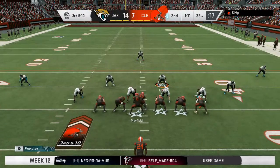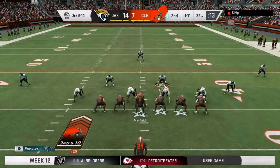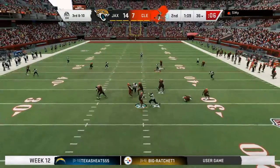56 to Mike. 56 is the Mike. We got double up. 56 to Mike, boys. 56. Hey, Alpha. You don't want this. Mike's 56. Mayfield with it once more.